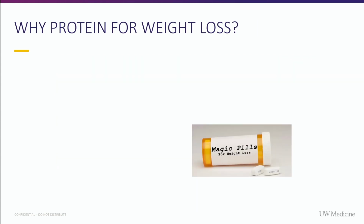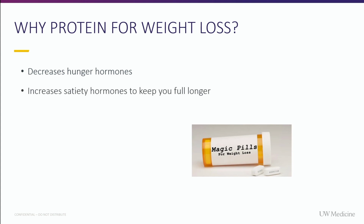So why protein for weight loss? So for me, from a nutrition standpoint, this is like my magic pill if I had one for weight loss. Protein is going to be really, really helpful on your weight loss journey. A big reason for that is because it does help decrease hunger hormones. So you're producing less hunger when you're making sure to get protein throughout the day. And it increases your satiety hormones, or what helps you feel full longer. Also helps to reduce sugar cravings.